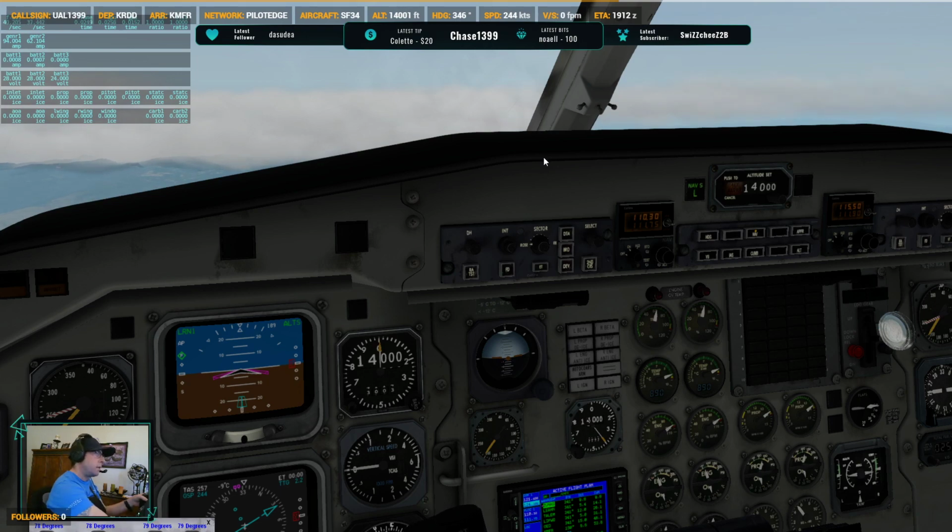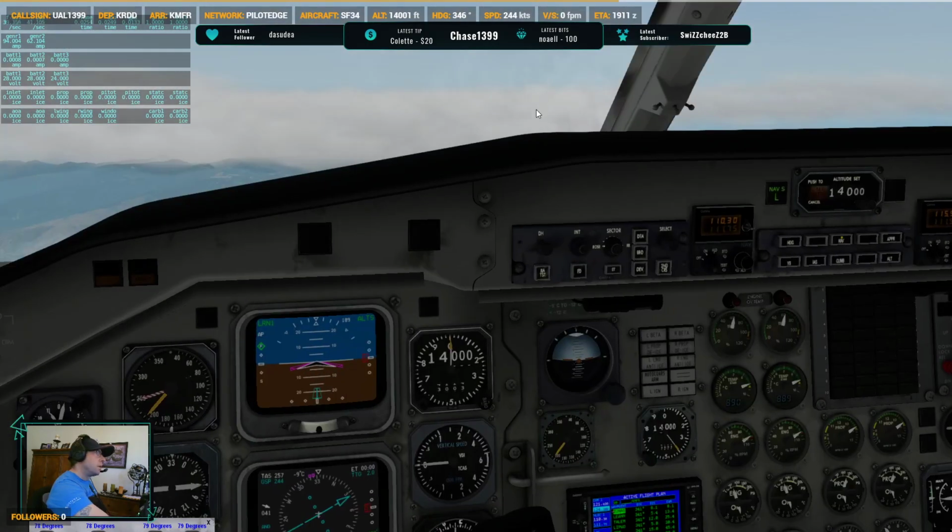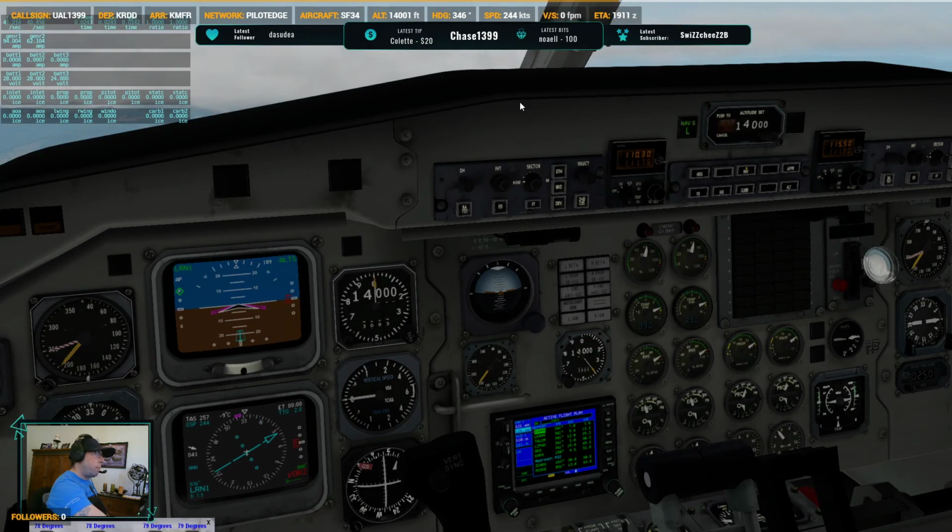Seattle Center, United 1399. I have an approach request for Cascade. Yeah, 1399, standby. Number 811 Mike Sierra, Springs Ground, runway 17 right, taxi via Alpha, and advise you have the ATIS.